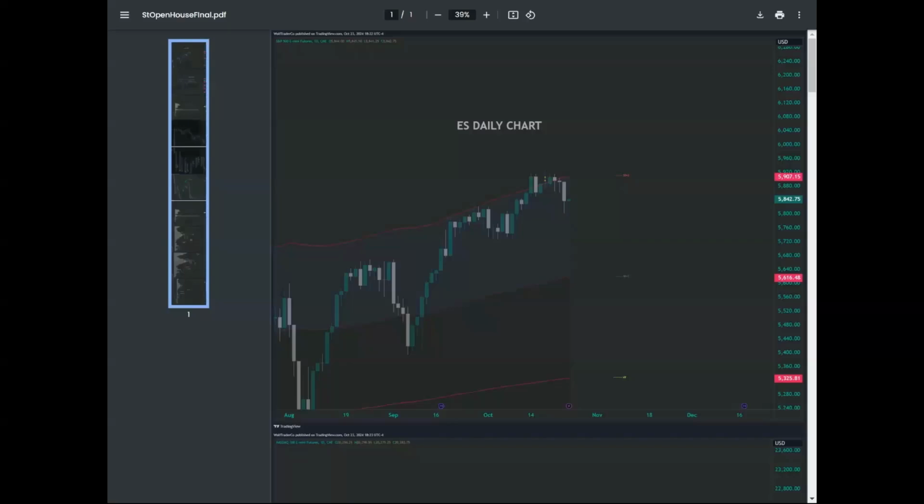Okay, so on the ES daily chart, these pink lines you're looking at, the one at the bottom is the yearly VWAP, and the two at the top that are shaded between them are the +1 and the +2 deviations. Okay, so we're at the second deviation, which means the market is overextended and a retracement lower is to be expected. That doesn't mean that we're bearish and we're going to go all the way down. It just means that there's high probability that we'll, at the very least, put in a lower high.